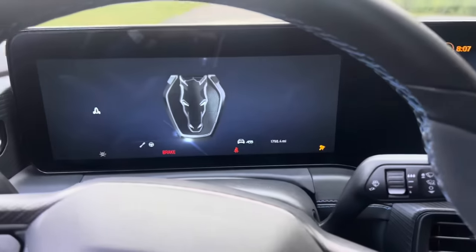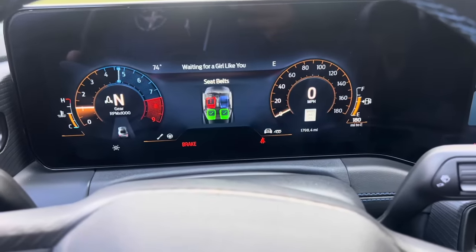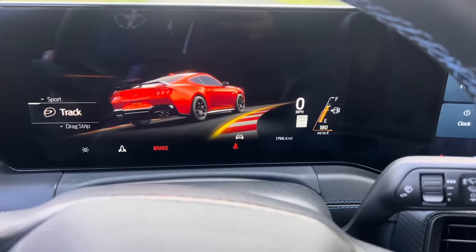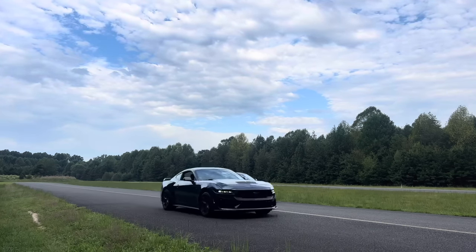We're at the airport here, so we're gonna put it in track mode and just send it. This does have launch control, so let's see what it does. The 350 for the first one. Let's do another roll. 30 roll. Stay at 30 though. Stay at 30.